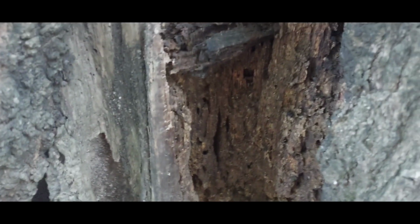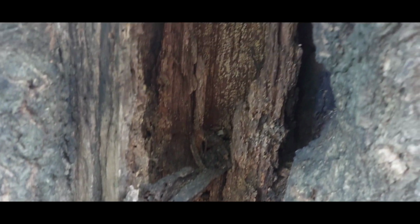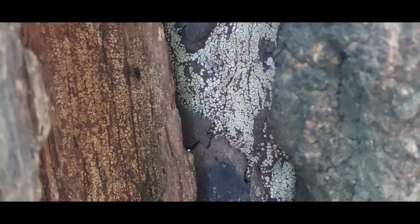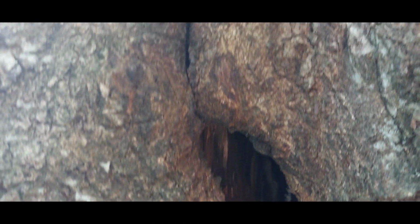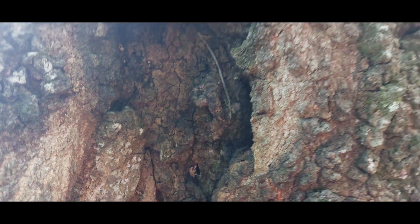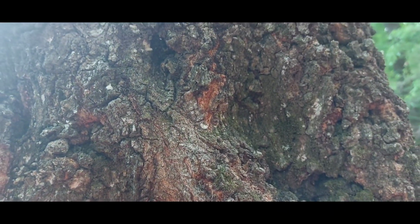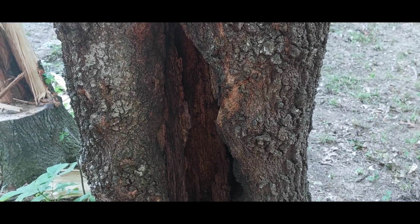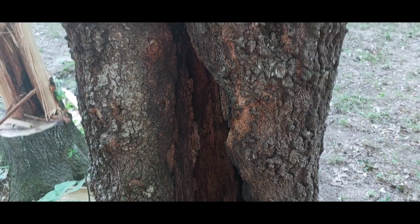It is definitely hollow. Up to at least there. I guess I say hollow. I mean, there's a lot less tree down here.